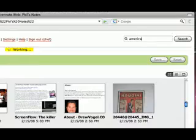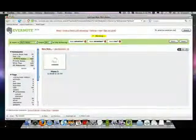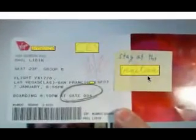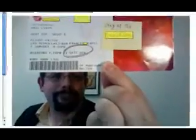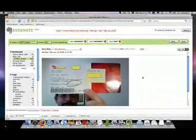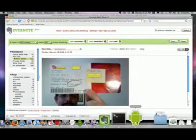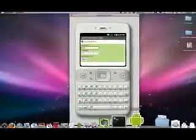Let's search for that ticket stub. America, Venetian, CES. There it is. As you can see, Evernote does a pretty decent job with handwritten text as well. I can also publish my notes and share them with my friends or the whole world, but it's a topic for another movie. But what if I need to look up some information out in the real world and I don't have my laptop with me?